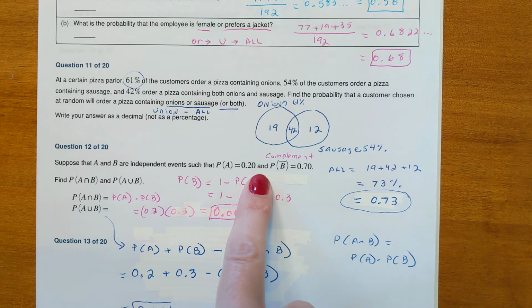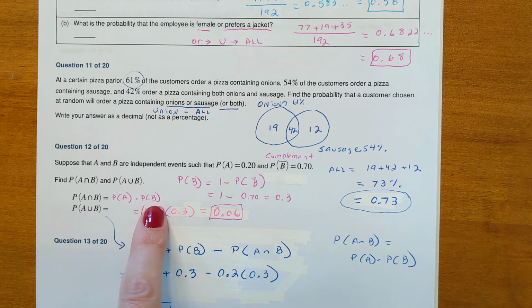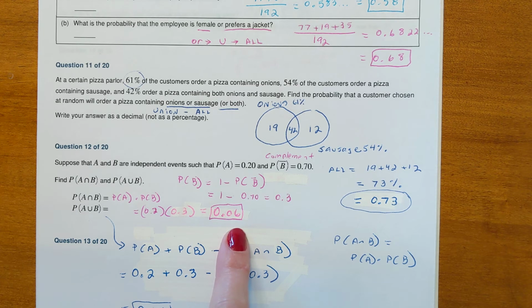The probability of A then is 0.2. So the intersection of A and B is the probability of A times the probability of B. So A was 0.2, B was 0.3. Multiply them together, you get 0.06.